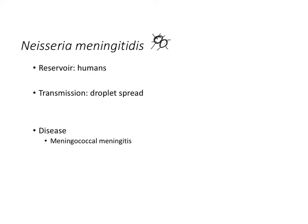Where do we find this organism? Humans. So about 10 to 40% of us are carriers, and it can be transiently part of our normal microbiota in our upper respiratory tract. So we're just kind of passing it around to each other.